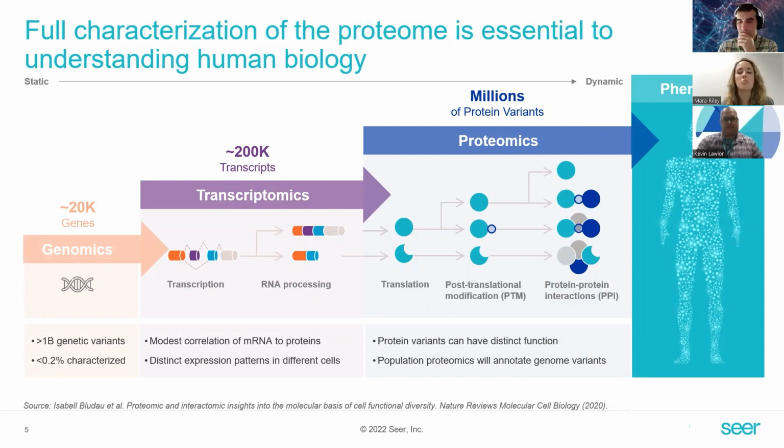And the problem is that when you move further down that chain, you get closer to that phenotype. And being close to the phenotype, there's been a huge push to try and understand more about transcriptomics. However, a lot of recent publications are showing that there isn't really a huge correlation between what's happening at the transcriptome level and what's happening at the protein level. So this makes proteomics a little different, and you move up in complexity. To truly understand what's happening at the phenotypic level, you need to get as close to the phenotype as possible, which means studying proteomics is absolutely necessary to being able to understand human health.